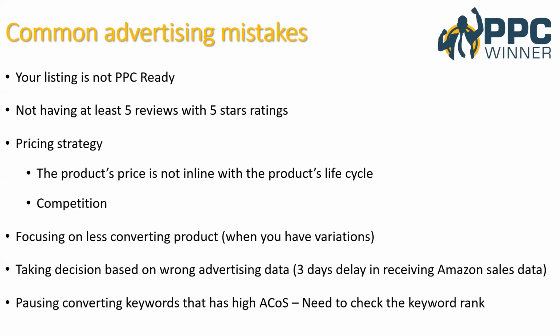People are also making decisions based on wrong advertising data. People really don't know that there is a 3 day delay when getting back Amazon sales data. So when they're analyzing and making decisions based on their ACoS or how much they spend, they don't see the full cycle.